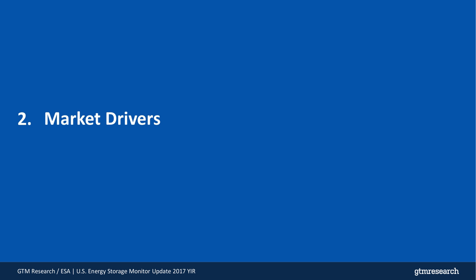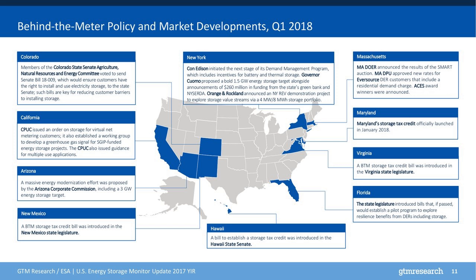So quickly, I'm going to kick off our market drivers section by discussing some recent policy developments through the end of 2017 into the beginning of 2018. One key theme I wanted to call out with behind-the-meter policy developments is the trend of storage tax credit legislation. Now, storage tax credit legislation does not exist and has not passed in most cases. But nevertheless, we saw in the last few months a lot of this type of legislation introduced. Places like New Mexico, Hawaii, where it was introduced for the third time, and Virginia as well, with Maryland opening up their storage tax credit program, which was previously passed earlier in 2017.